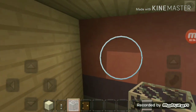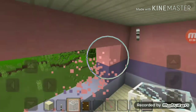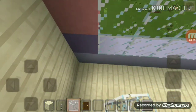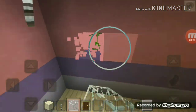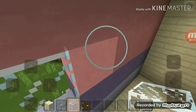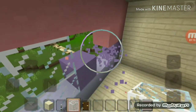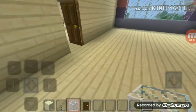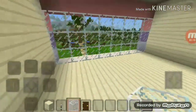I want to do it in this room as well, because we need lots of windows. I mean, it's going to be dark, so why not? Alright, but I'm not going to add any windows to these walls, because I don't want that many windows, just some windows in here.